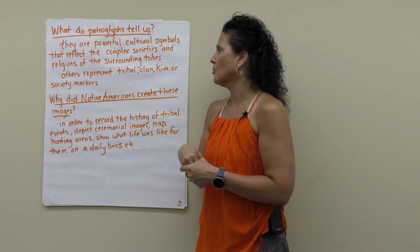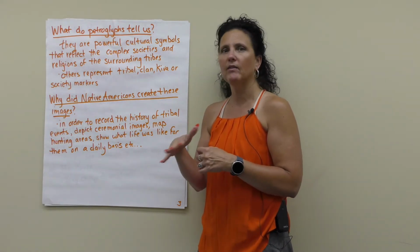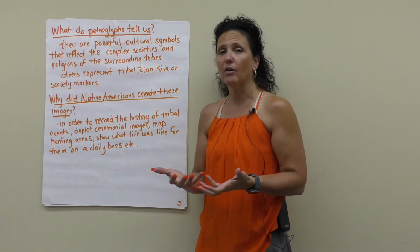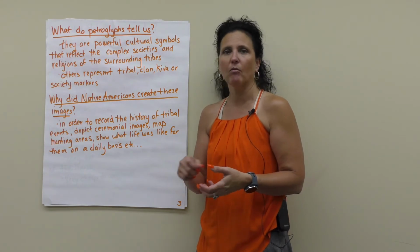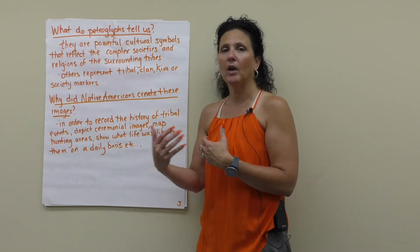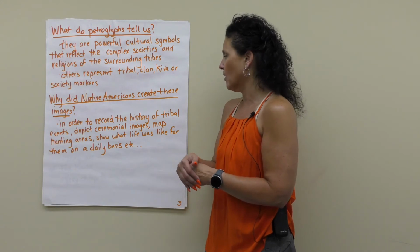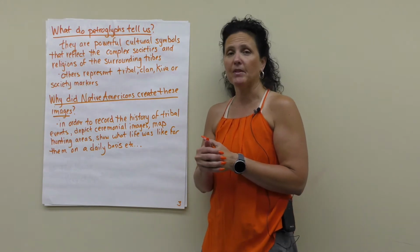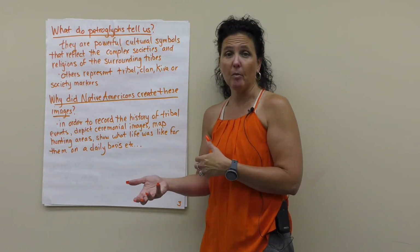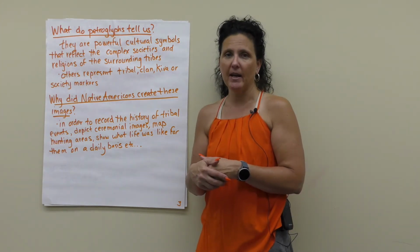And others of those would represent tribal, clan, or kiva society markers to show where you lived within that society. And why did they want to create those? They wanted to have a record of their history. They didn't have a paper and a pencil to write things down in a book, right? So how are they going to show people, even around there now, or who came years and years after like us, what was happening? So they depicted the tribal events and ceremonial images. They also made maps of hunting areas so that they would let other people know that if they were coming through the area, this would be a place where you might be able to find food, right? They wanted to show what life was like for them on a daily basis.